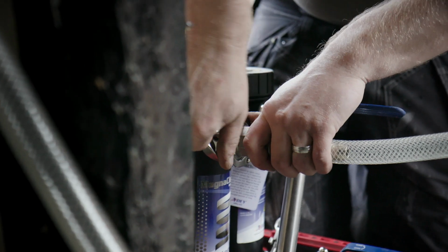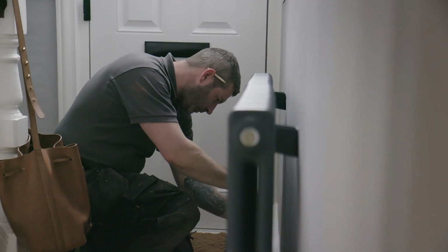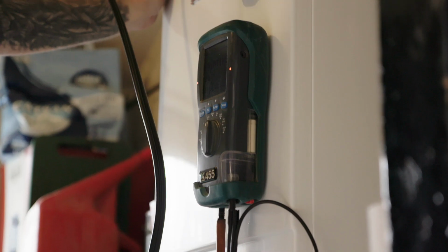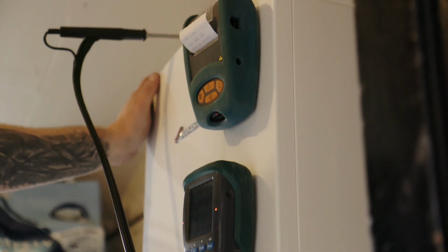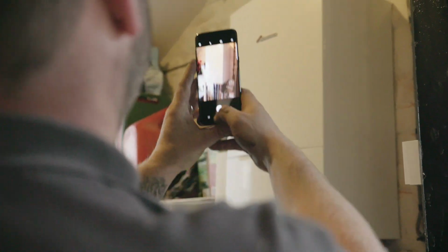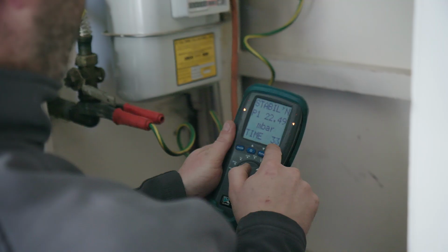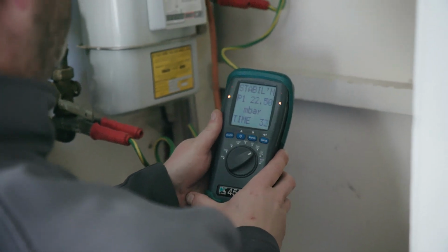Our installer will then flush the heating system with a Magna Cleanse machine to remove any debris in existing pipes and radiators. The relevant safety, electrical and gas safety checks will be performed. When the boiler and new flue are fitted and tested, we'll then make sure your radiators and all other gas appliances are working.